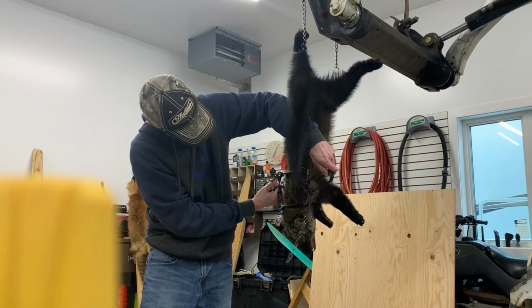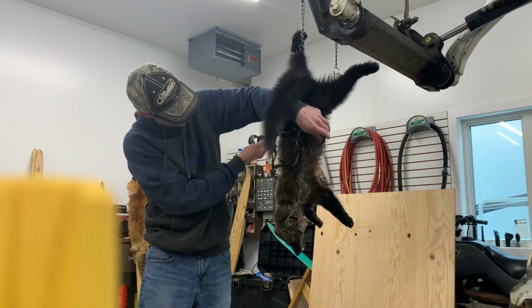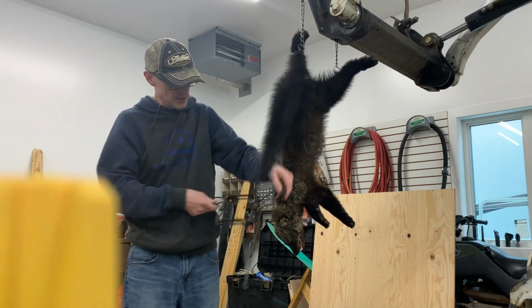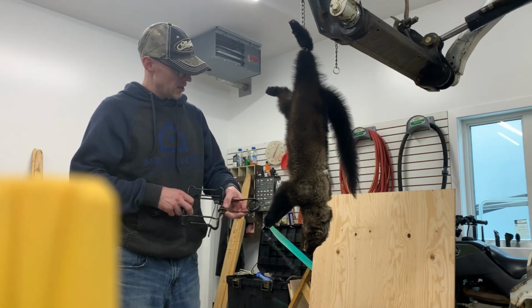catches them like this. I don't know if you can see that. It's called a suitcase catch. And sometimes I've caught fisher back here with the 220. That's why I don't really like the 220 very much. I have very few 220s. I'm going to probably get rid of all of them.